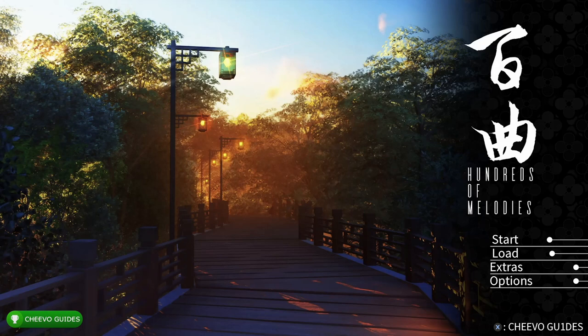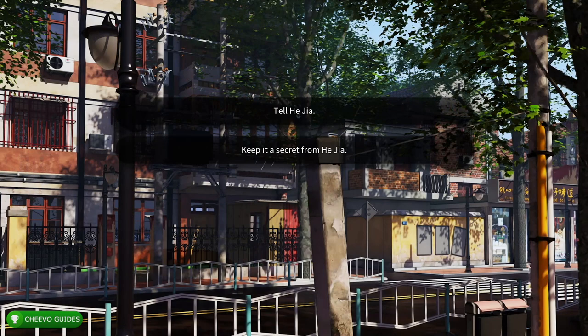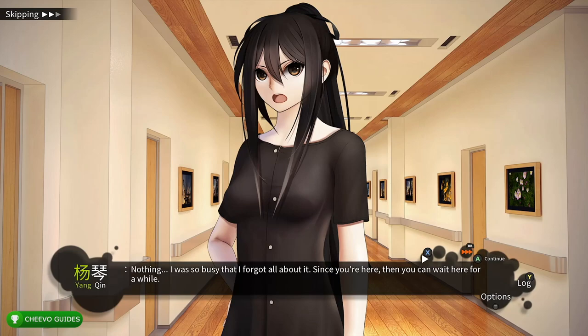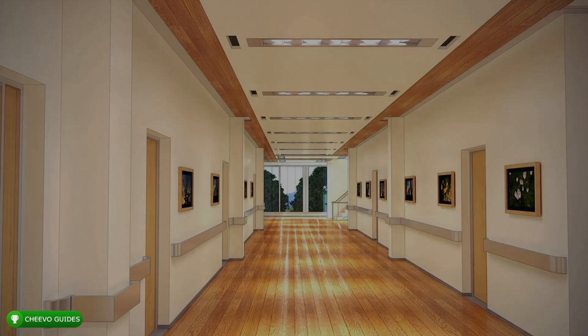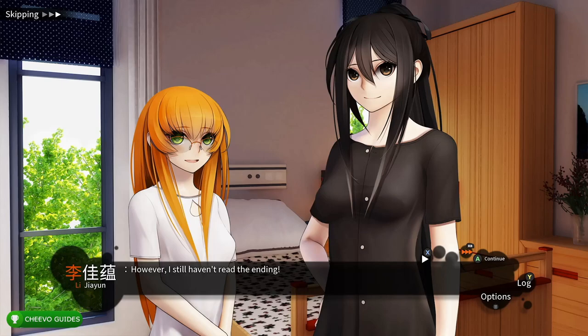So press load and then go to save slot 2 or save data 2. This is the save slot that we created in chapter 9. Okay, so this time we're going to select the bottom option, keep it a secret from Hygieia. After that, press RB to continue skipping or fast forwarding. And we're just going to continue to fast forward. It's going to play the extra chapter, which is chapter 10. And press RB to continue fast forwarding once again.